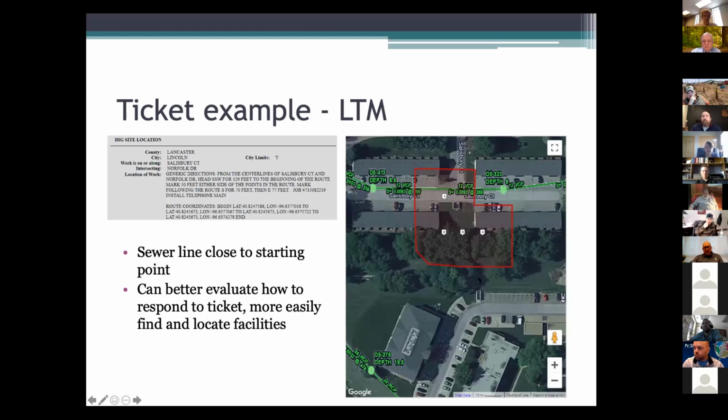In the next example here, this is one that's going to likely require a locate in the field or at least some additional information. You've got a sewer line running across the north side from east to west. And the work area, as you can see, is a route. The route starts at the point labeled 1, goes to 2, to 3, and to 4. And the work is taking place in the area buffered around that route, which is everything within the red box. So in this case, you can see that the starting point of the excavation is very close to where the facility is located.